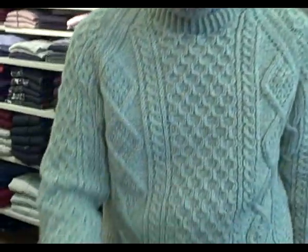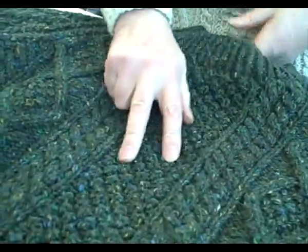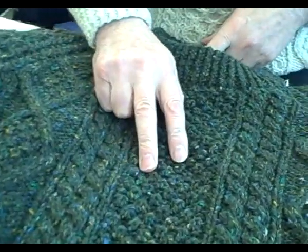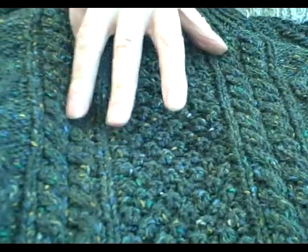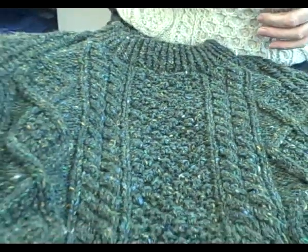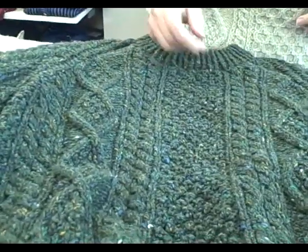This one here is unusual in that it's got this pattern in the front. In North America, it's known as the popcorn stitch. In other places, it's called the blackberry stitch. But when these sweaters were made originally in Ireland, it was known as the Trinity stitch, as in you take three stitches and you make it into one.